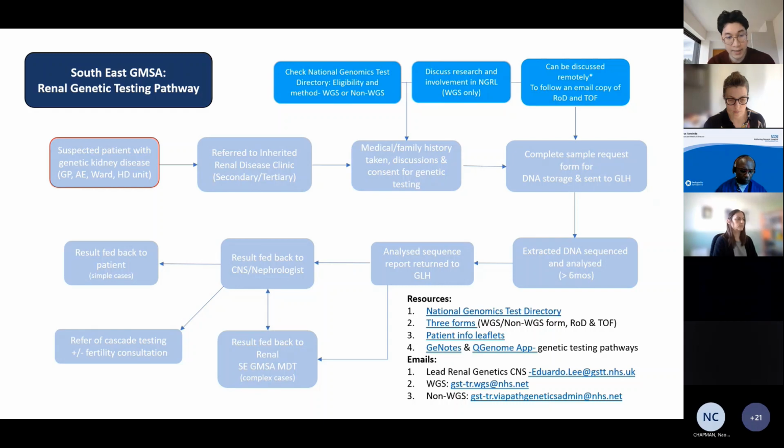And of course, cascade testing and family and fertility consultation is also in place if the patient needs further referrals. I have included the resources needed for testing in this slide, and I think this will be circulated shortly after our webinar. Next slide, please.